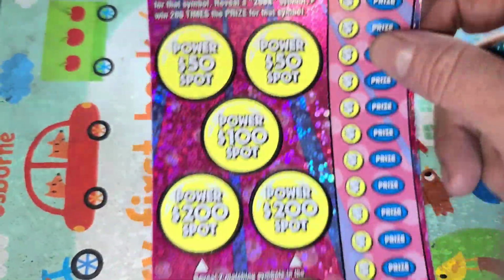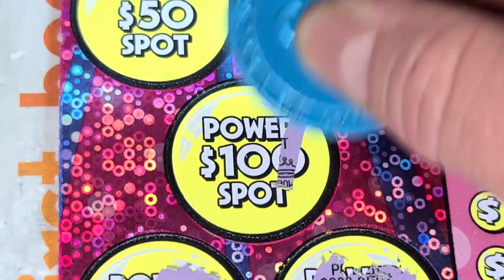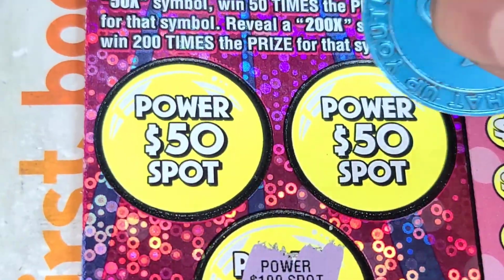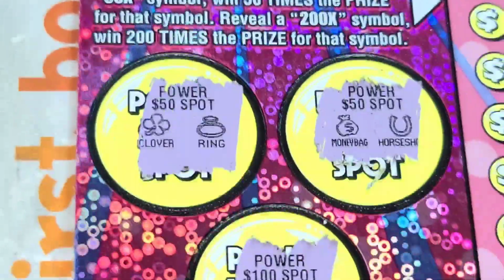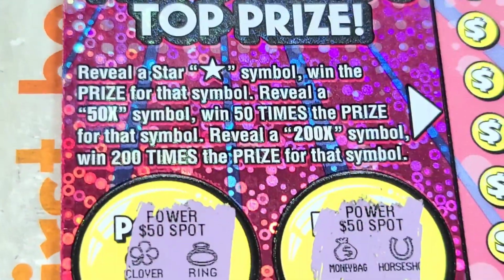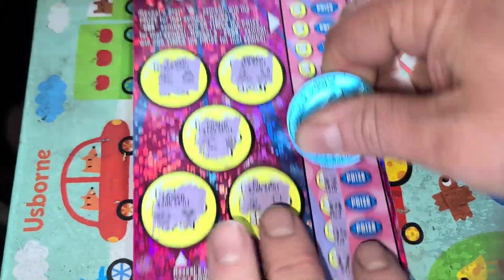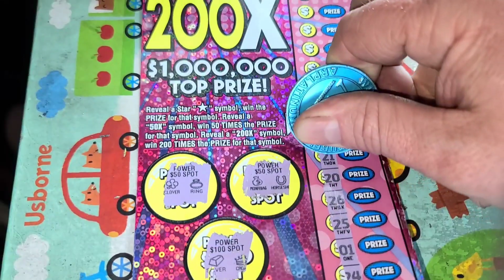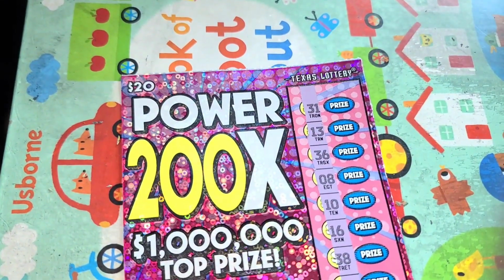Let's go to Power 200X. 1 in 3.43. Play this one out because it's quick. Two matching symbols to win 200. 100. 50. Okay, let's see if we can get a star to win. 50X or 200X. Yeah, well, I don't think we'll ever see those. Come on, star. No star.